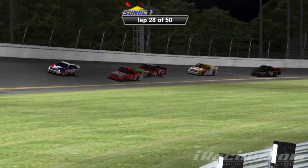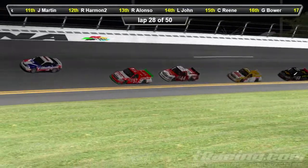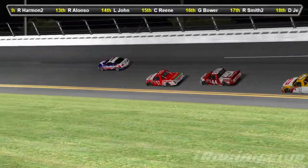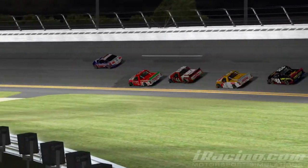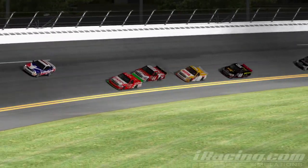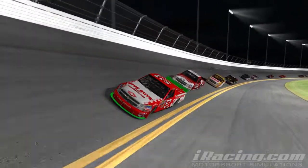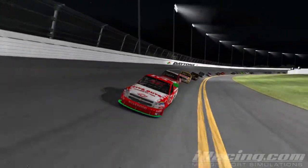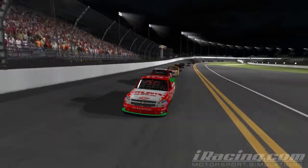Pace car lights are off, coming around to turn 3. As stated before, it's a good idea to get up against the wall, because you can only pass to the right. You cannot pass to the left before the start-finish line or before the green flag. So that is a mouthful, but the trick of it is stay up high and you won't have a problem. These guys are all down low, so obviously Ross Smith doesn't realize this.